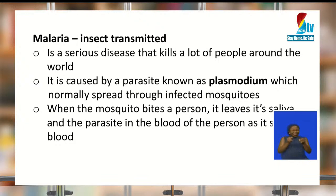Now let's look at malaria. This is an insect-transmitted disease. It is a serious disease that kills a lot of people around the world. It is caused by a parasite known as Plasmodium, which is normally spread through an infected mosquito. When the infected mosquito bites a person, it leaves its saliva and the parasites in the blood of the person as it sucks the blood.